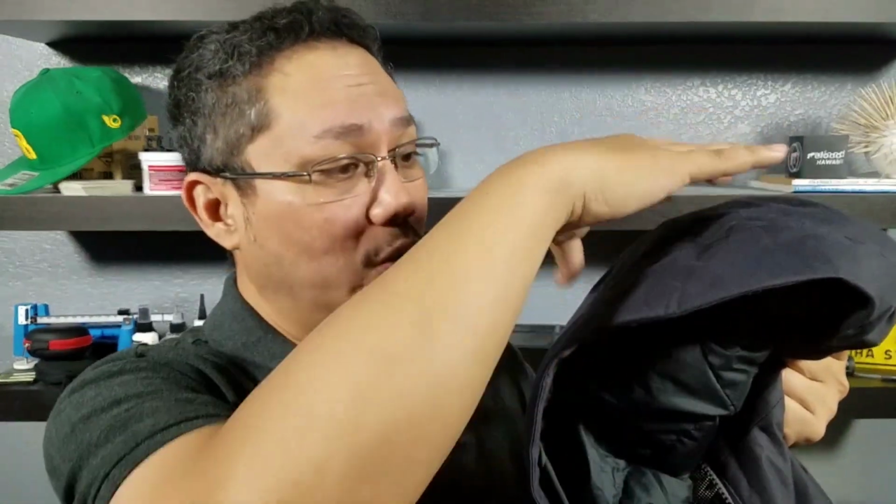But having a hood on your jacket will really protect your head, especially if the wind is getting you from the back. That stops the back of your neck from getting whacked. And also this one has a little brim on it, so when the water hits it, it's going to run off the front. So having a good jacket is essential.